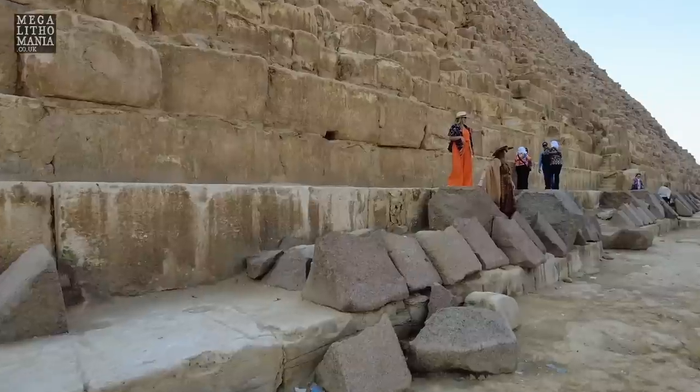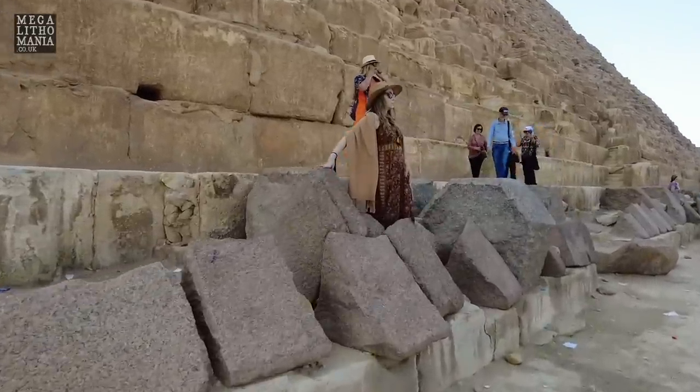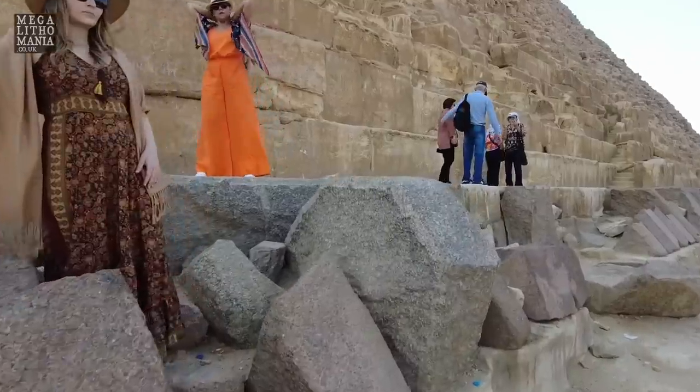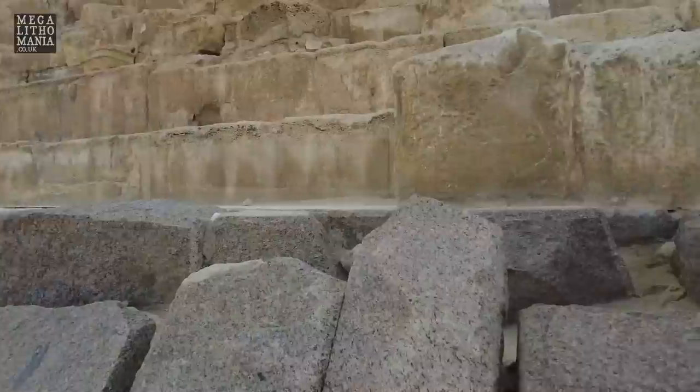And so was there a reconstruction done at the time? This is absolutely mind blowing. Look at this, black granite, red granite, all the way through here.